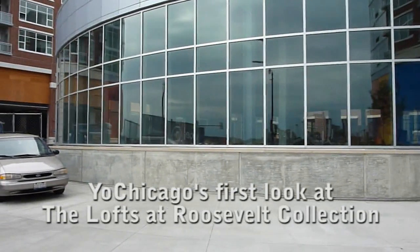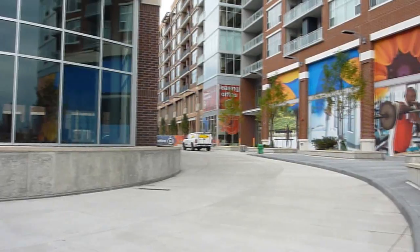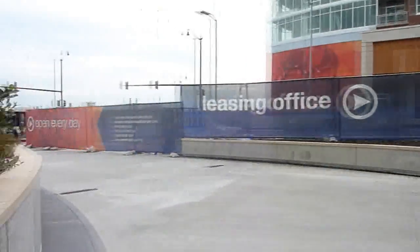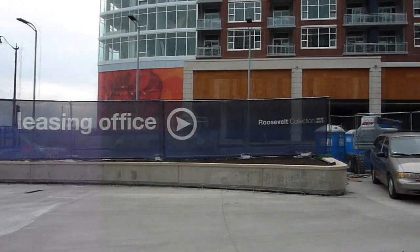Eric and I have come over to the South Loop today to check out Roosevelt Collection. You can see it's really come along here. We're standing just inside the entrance off of Roosevelt. You can see here that they have a sign up advertising their leasing office.